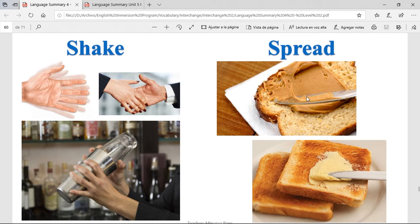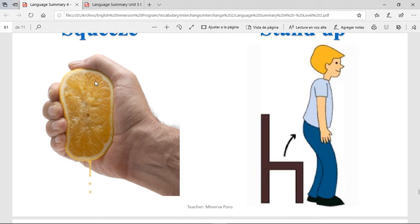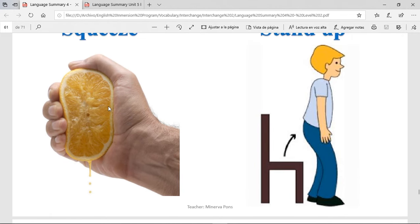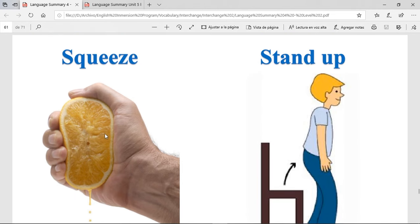For example, here he's not taking just a bit of butter and putting it in one place. No, no, no. He's putting it on all of the slice of bread. Squeeze. When you squeeze is when you take something with your hands and press it against your hand to get the liquid out of it. You can squeeze lemons, for example.